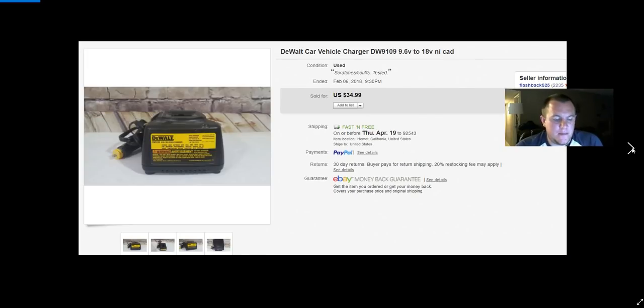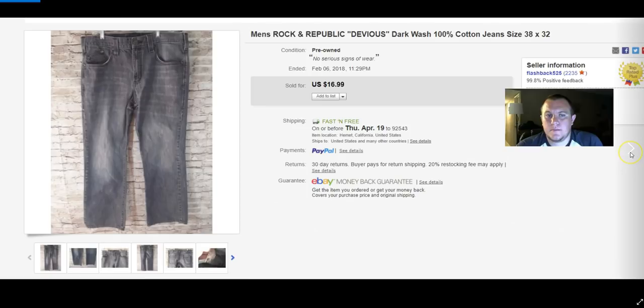DeWalt charger, $35. These always sell for me. This is the one that you can plug into your car. It's got the little outlet there, so that's cool.